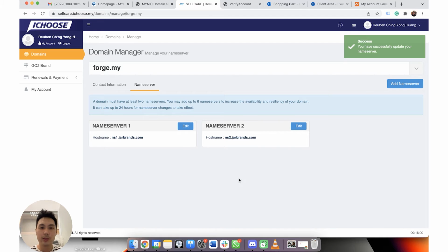Delete that. So depending where you're buying your hosting from, make sure to get the correct name servers. Don't point it to ns1.jarbrands.com because that's mine. That's my server. Point it to the hosting that you have bought, the server that you have registered for. So once you've pointed that, it'll take about up to 24 hours for the name server changes to take effect before it points to the server, but we can go ahead and set up a site on the hosting site.